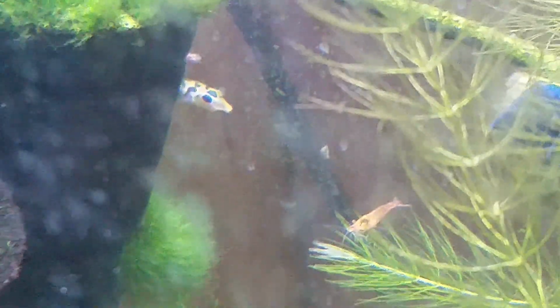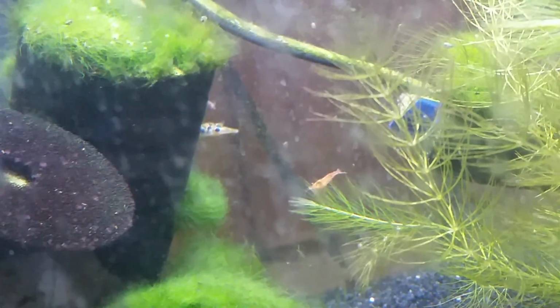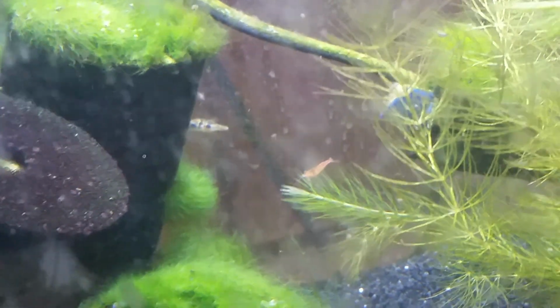And he's gone behind the little filter now. But, oh, there he is. So, bladder snails have a softer shell, which is about the right hardness. And a little Poof here is just going to have fun. This is a 10-gallon tank that he's in.